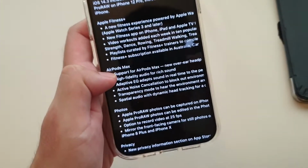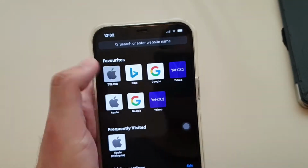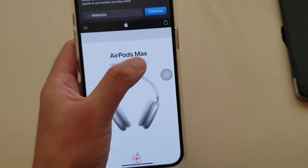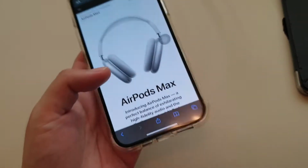Now, next one is AirPods Max support. What it means is that if you go to Safari and go to apple.com, you can see AirPods Max. This is the one that's recommended. No, we need to continue. And then this AirPods Max. So this is the one.